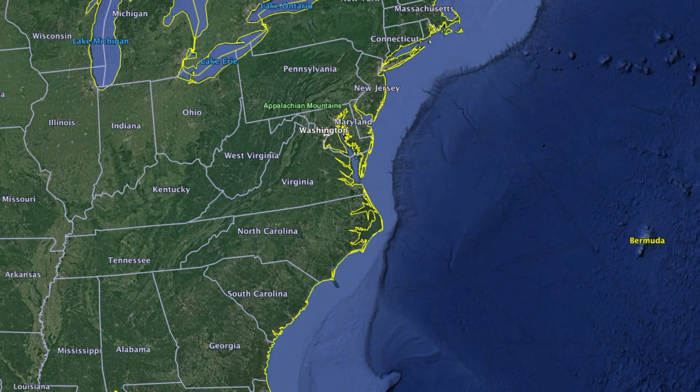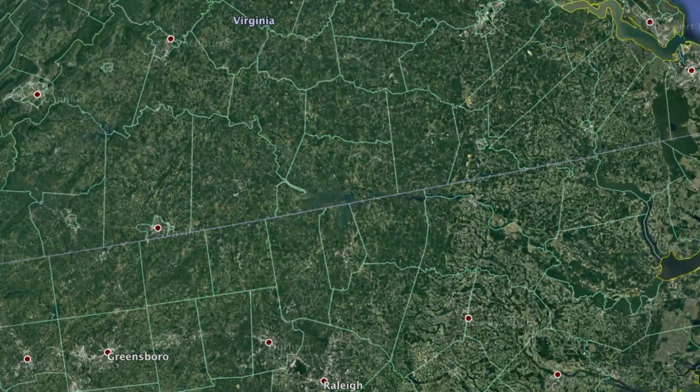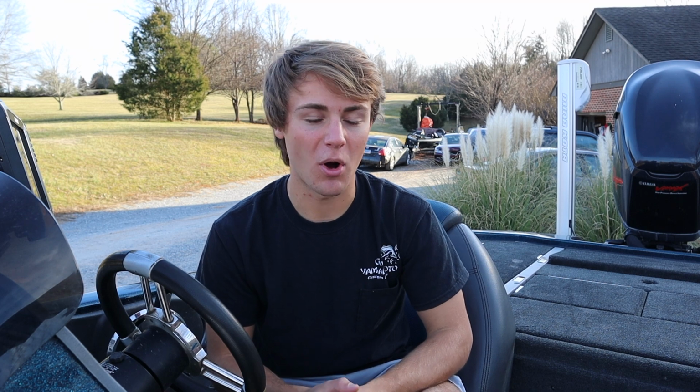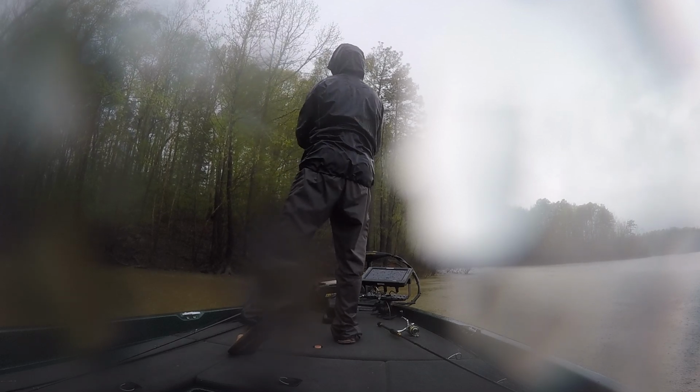Kerr Lake runs along the Virginia and North Carolina border. And in April, in that area of the country, it means we're getting really close to the spawn. And a lot of the fish in this event were spawning. Now the water had come up, we'd had some decent rains, and a lot of the bushes that Kerr Lake is famous for were getting water on them. And there's something about those bushes on Kerr Lake that are magnetic to fish. If they can get on them, they will get on them.